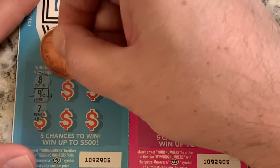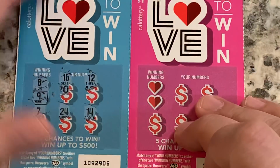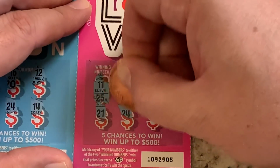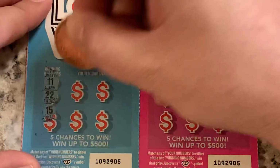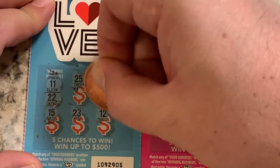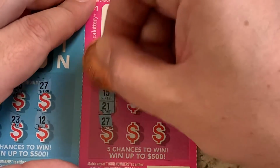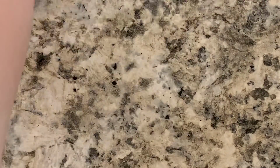Eight and nine. Keep scratching, too low. No, eight and nine. 11 and 25. 11 and 22. Let's keep going, too low. 11, 22. Nope. 15 and 21. All right, no 15, no 21.